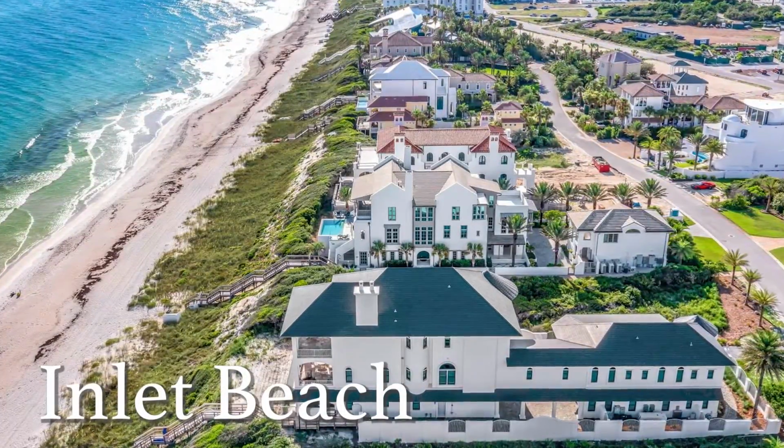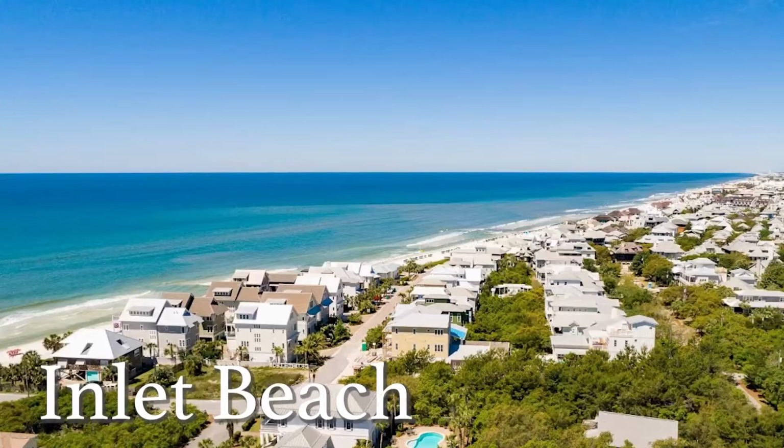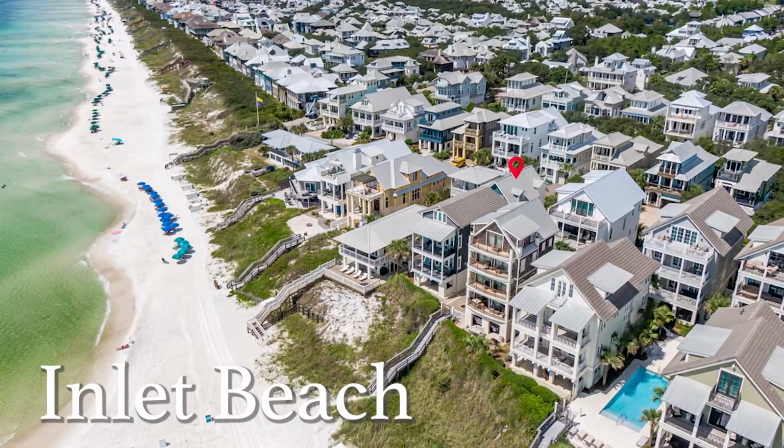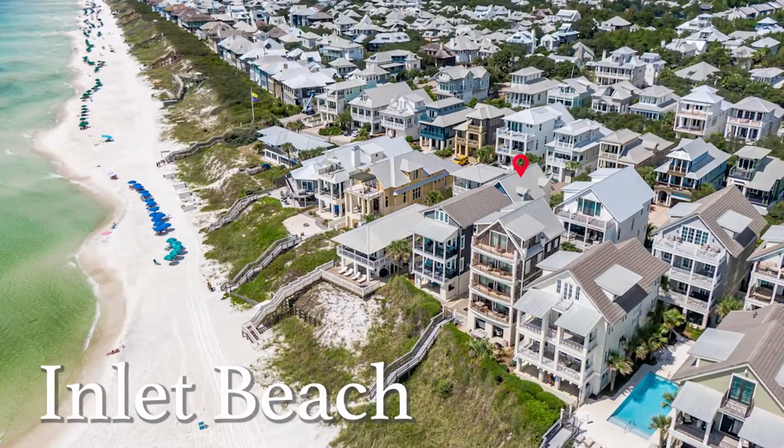And last but not least, we have Inlet Beach. This is comfortable and cozy, would be the best way to put this one. This is an area where old Florida beach style meets the new. And what I mean by that is that you have old architecture meets modern accommodation. Those are cozy cottages with the options for new restaurants, high-end shopping, and boutiques, and a really carefree environment, which is really nice. So pretty much, if you're going to be out here, grab your beach chair, sunscreen, and a good book, and just enjoy your trip or your weekend if you're living here.